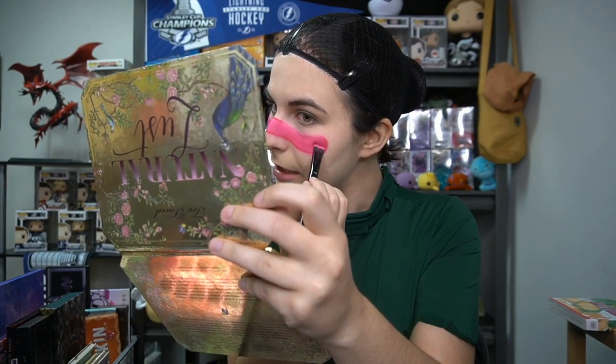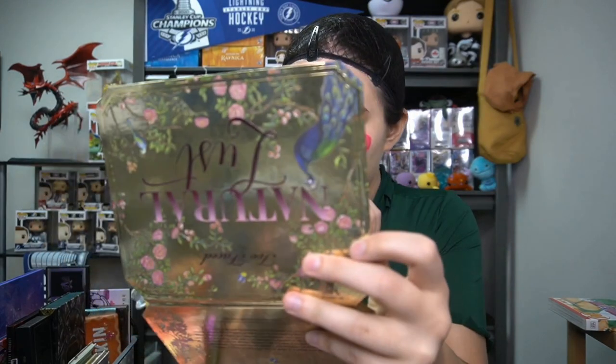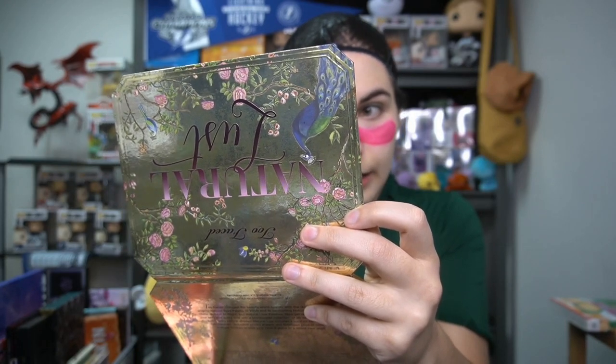So I think the answer as to whether I should do my foundation and concealer first, or fill in the pink, has been answered. I think I should fill in the pink afterwards. I was wondering, I was postulating.